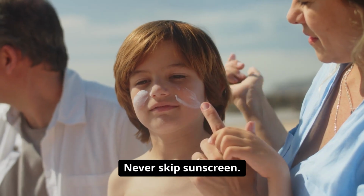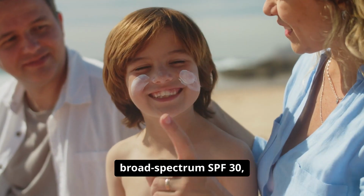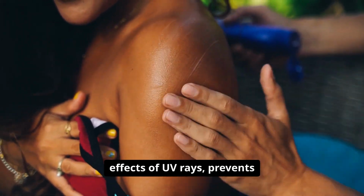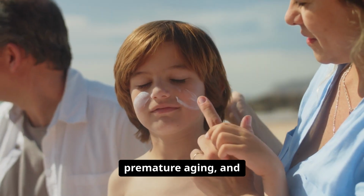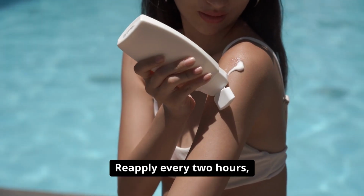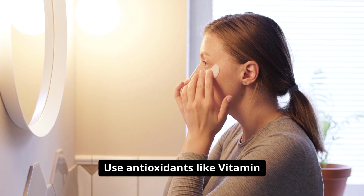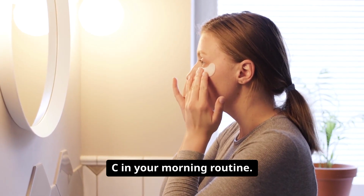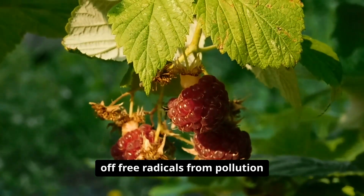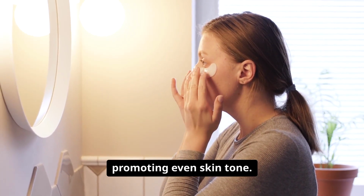Never skip sunscreen. Daily SPF protection, at least broad-spectrum SPF 30, shields your skin from the harmful effects of UV rays, prevents premature aging, and lowers the risk of skin cancer. Reapply every 2 hours, especially if you're outdoors, sweating, or swimming. Use antioxidants like vitamin C in your morning routine. Antioxidants help fend off free radicals from pollution and sunlight, reducing signs of aging and promoting even skin tone.